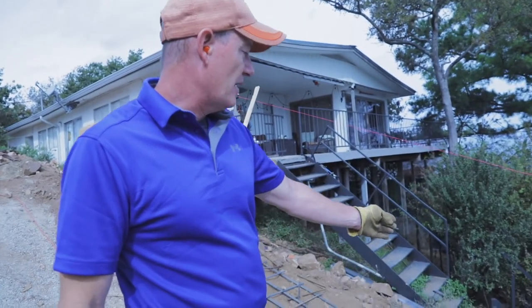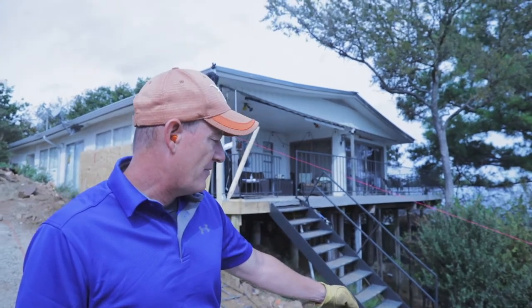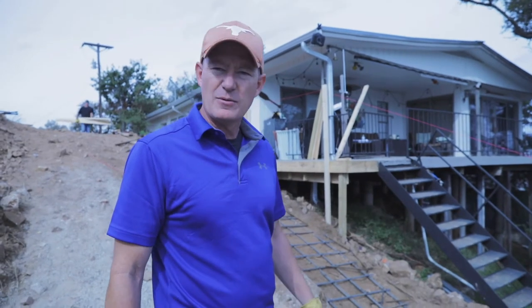But right here where the steps join, with that little concrete platform, the batter boards are going to flip, because they'll spray gunite from this side, and then they'll spray from the other side to get the retaining wall down the hill.